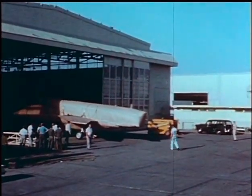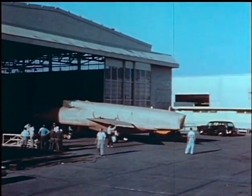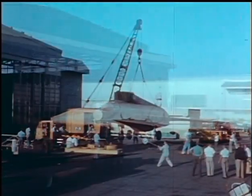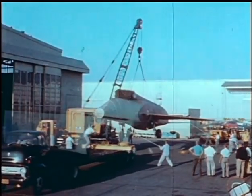Fuel calibration completed the tests to be accomplished at the Los Angeles plant. The crew turned to and cocooned the 107 in miles of corrugated paper. Then hoisted it aboard the truck for the 100-mile trip to Edwards Air Force Base.